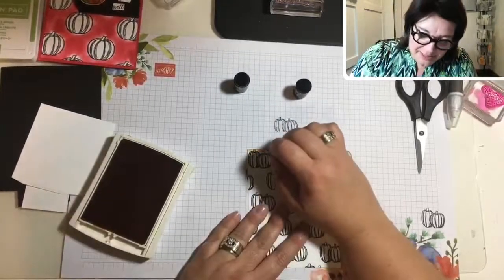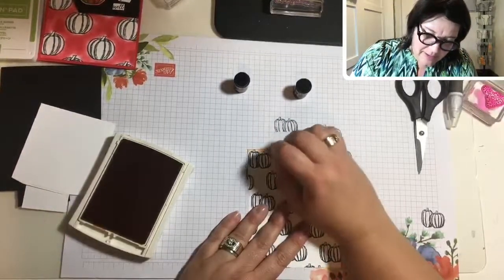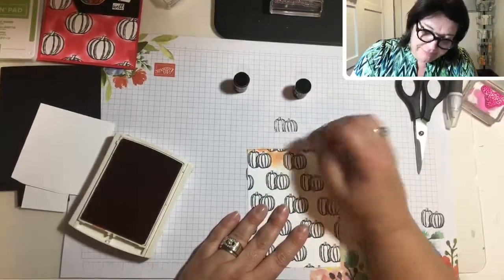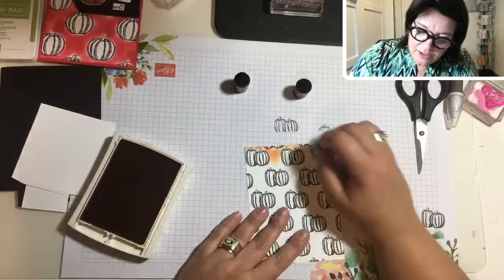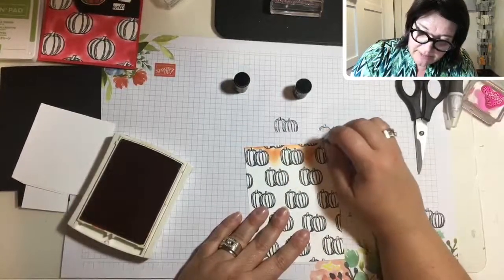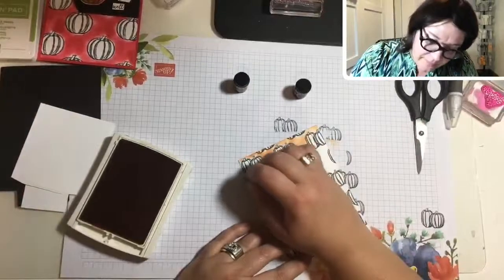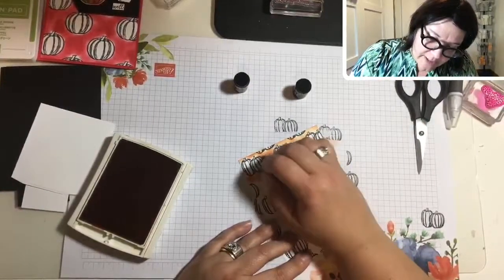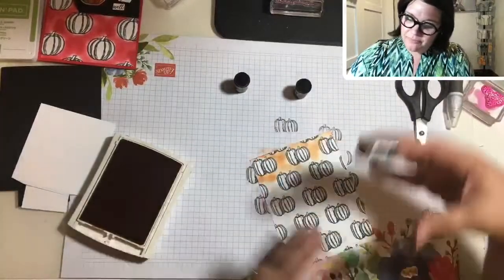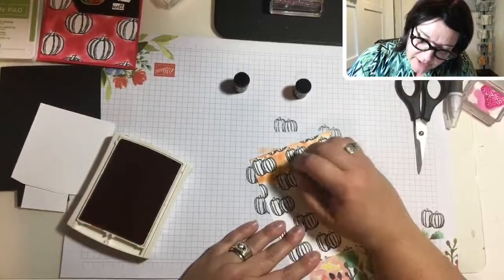Okay, here we go. So I'm just taking my dauber, and really if it goes on some of the pumpkins, get the gist of, like, you know, that it's mainly meant to be in between. And if you have a hard time squeezing them in, of course you could stamp this a little bit farther apart. That would make it easier.